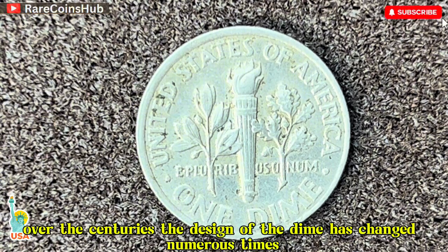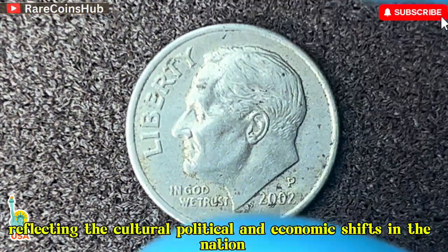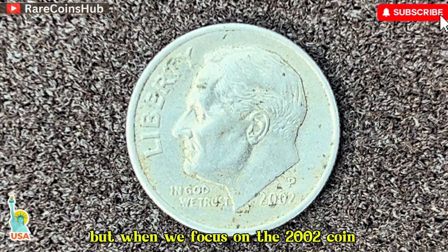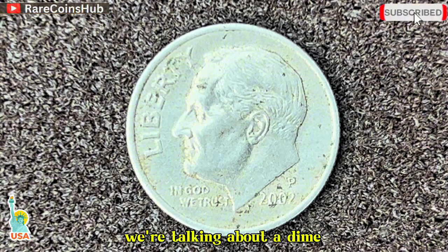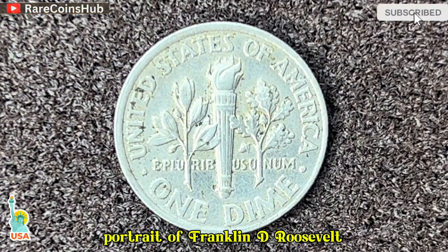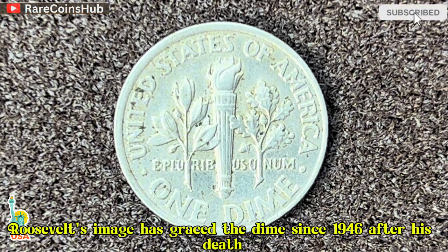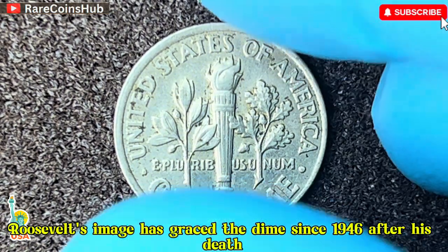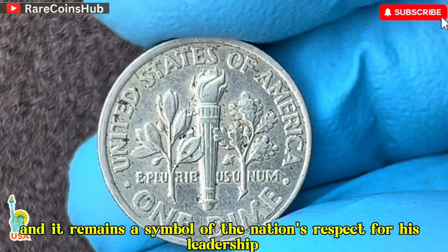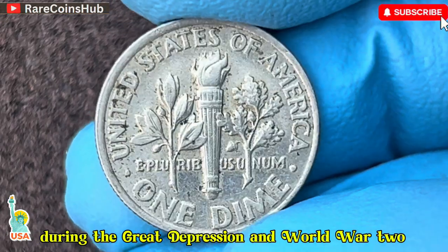Over the centuries, the design of the dime has changed numerous times, reflecting the cultural, political, and economic shifts in the nation, but when we focus on the 2002 coin, we're talking about a dime minted as part of a series that featured the famous portrait of Franklin D. Roosevelt, the 32nd President of the United States. Roosevelt's image has graced the dime since 1946, after his death, and it remains a symbol of the nation's respect for his leadership during the Great Depression and World War II.